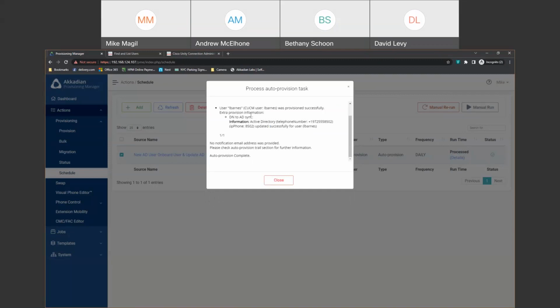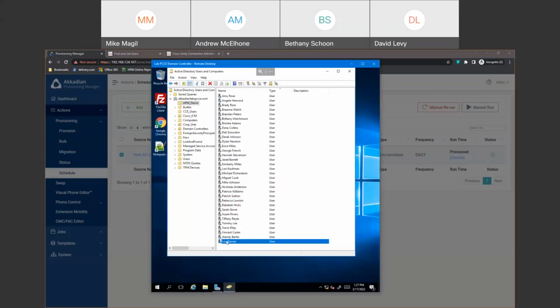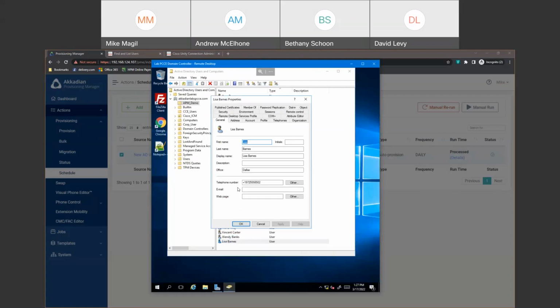User L Barnes is also a CUCM user. And notice that we did a DN to AD sync. So we were talking about this. We had that field in provisioning, and sorry, in Active Directory, the phone number, the telephone number field, as well as the IP phone number field, they were blank. So once we've completed this job, we're actually going back into Active Directory, as I said, and let's open up Lisa Barnes again. And now she's got a telephone number. So we used the 8502, the extension.